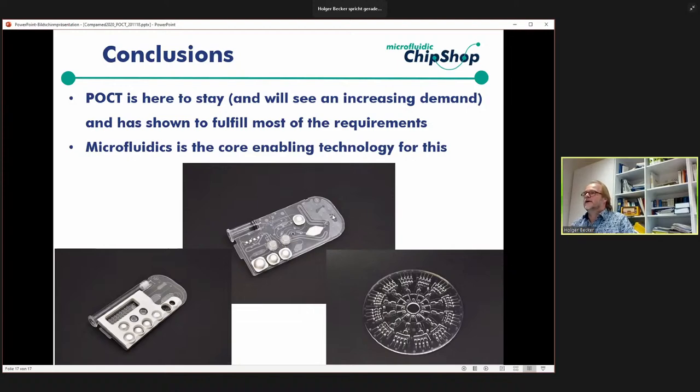Here is one for a P24 antigen-based HIV assay. And the nice thing about it is it actually includes all the sample prep, which is the big part. This is another example of a centrifugal multiplexed immunoassay, so you can actually run more than one sample. So you can see that microfluidics really is a very nice tool to realize point of care diagnostic systems.